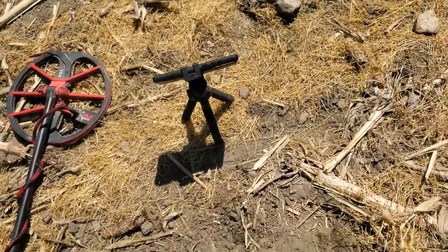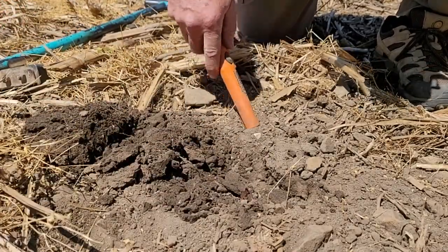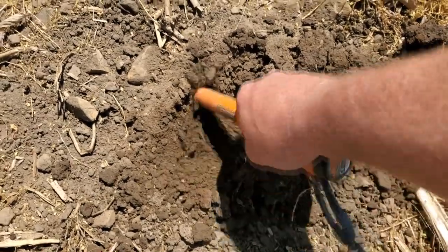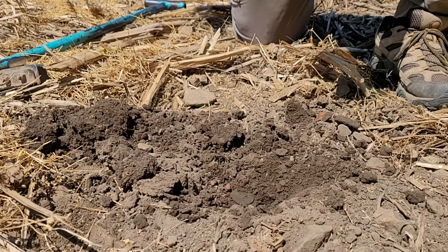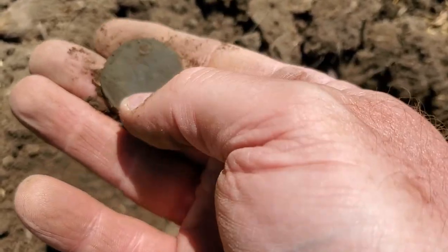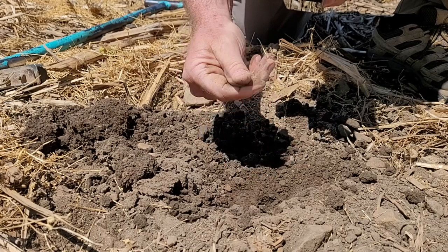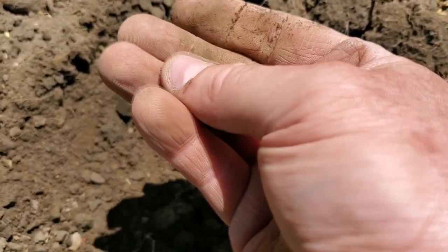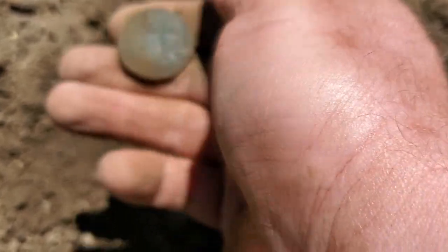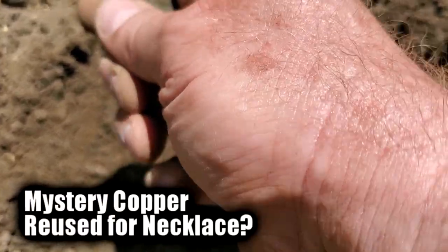All right, let's see. It wasn't very deep. About 4 inches, all it said. Ah, I think it's going to be holed too. Check this out. Is this my first U.S. large cent? I don't know. It's got a medallion on it. I can't tell. It's got something on it. I cannot tell. But this is going to be good, though.